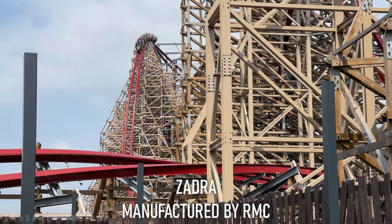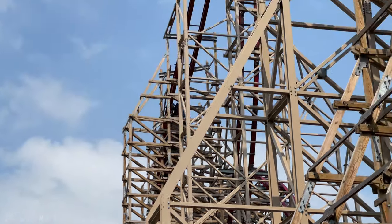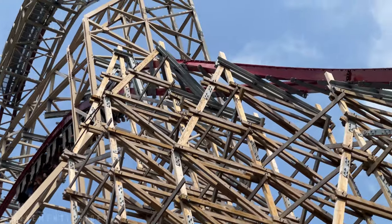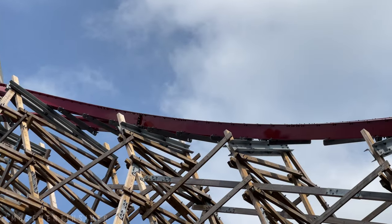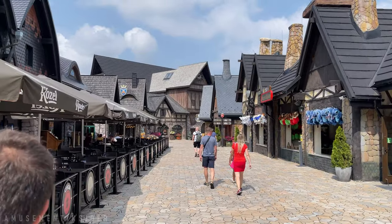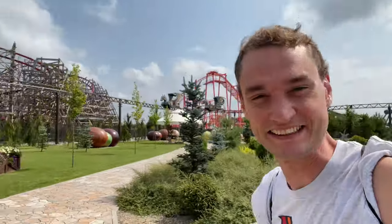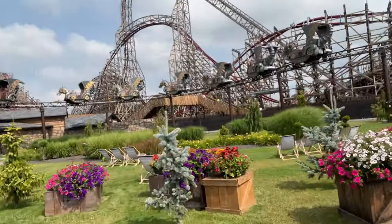The pacing is excellent, and the speed through each element is great. It's smooth, truly one of the best rides in the world. It has a nice mix of elements, plenty of near misses. The area that the ride towers over is also my favorite area of the park. Plenty of places to sit and enjoy the atmosphere of the ride, and a nicely themed street area.